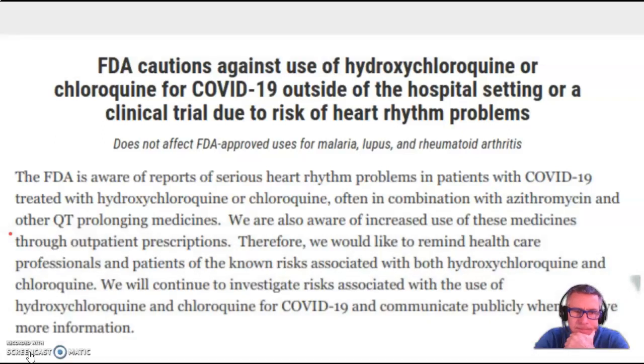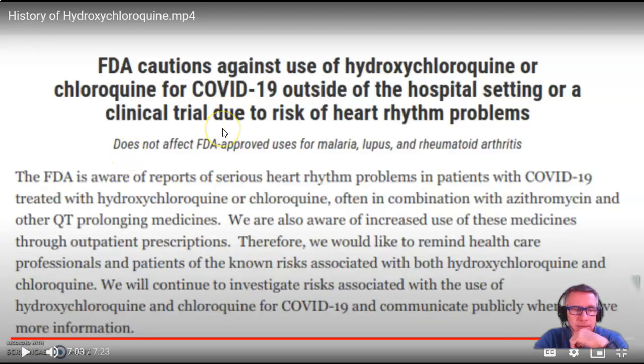Especially in people with histories of heart problems. Although generally, for the other uses like malaria and lupus that it's been used for hundreds of years, it is still a safe drug if prescribed by a doctor and used safely. Thank you. You know, it does make me think as to how dangerous is this, right? Quinine's present in tonic water. It's been used for hundreds of years. And yet, they're saying for COVID-19, it's not necessarily something you want to do.